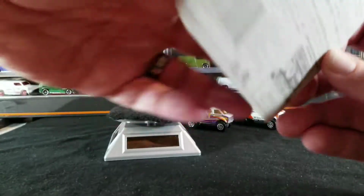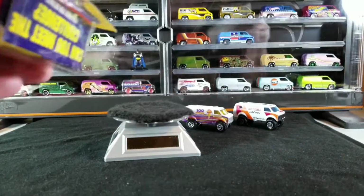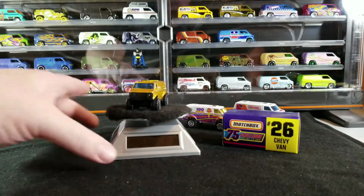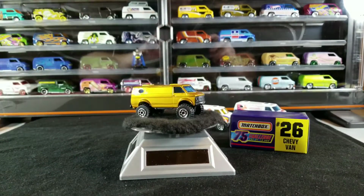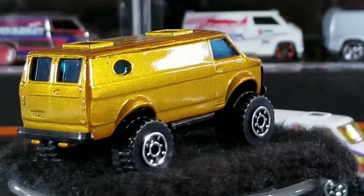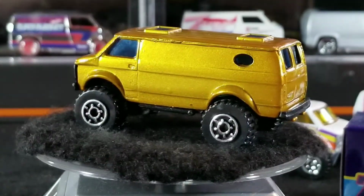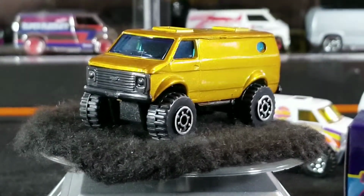So there's the card, but let's crack into it and take a look. I know Matchbox recently has been reselling some of their vehicles in the cardboard box again. And I'm not sure how I feel about that. I mean, it does have graphics on the outside of the box, so you do usually know what you're getting. But I think I prefer the card with the clear blister. It's easier to hang on a nail or a push pin, or to display.